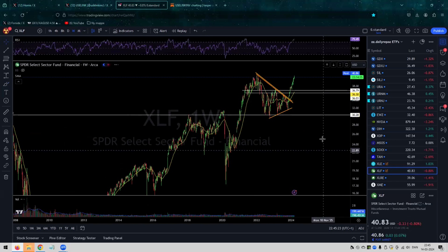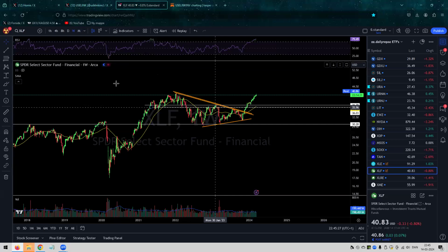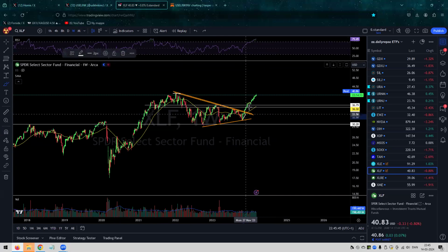Big time. Here we have XLF. This is the financials. Again, I will lay flat down on the stomach and say I was very surprised at this breakout here. We had the breakout, and now we're coming in for the triangle fill at roughly 40, 41. What a strong trend here. But again, should you be a buyer here at roughly 80 on the RSI after that massive move?